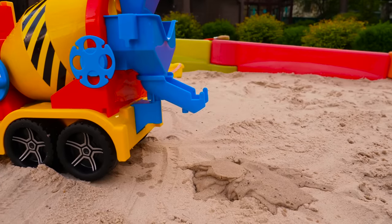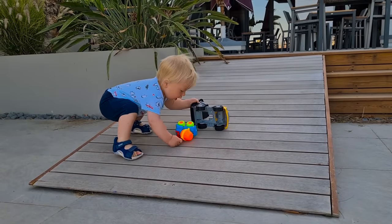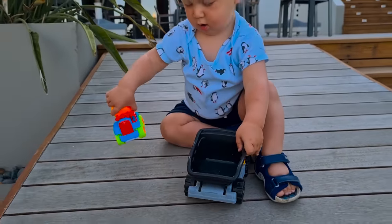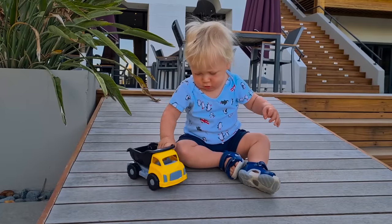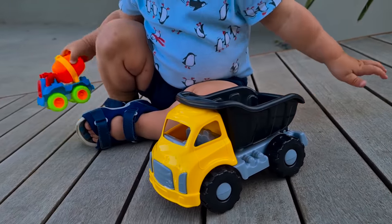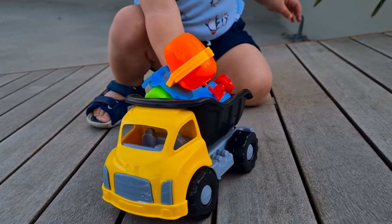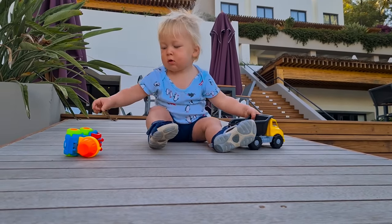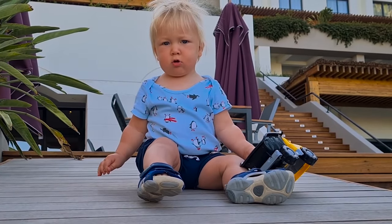The work on the construction site has finished. Put it in and push. Push the truck so that it moves. It fell. Excellent. Well done.